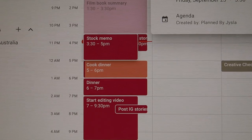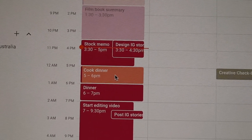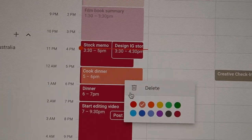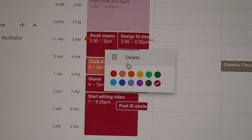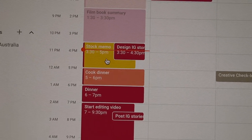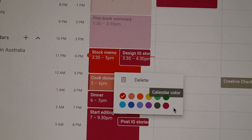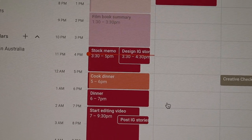It doesn't show up on my normal calendar, but also even though these are all on the same calendar, I can still change the color of the task. So I can see at a glance if it's a personal task or a work task. So this is a work task. I'm going to keep it. Oops, what is the color of this one? Calendar color. It's a work task. I'm going to keep it that color.